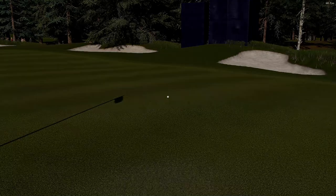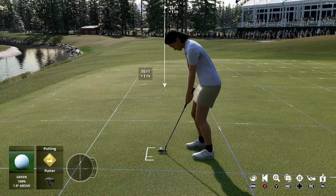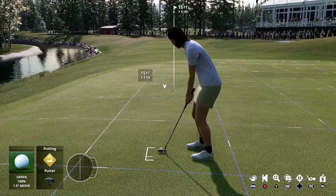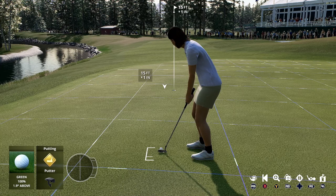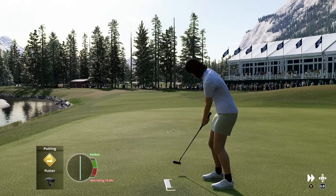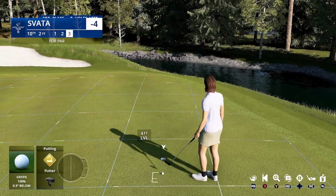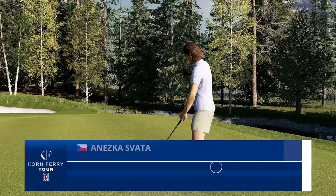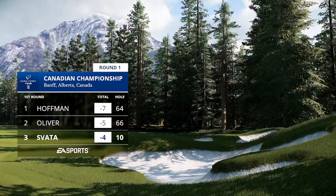Yeah, nicely done. Front right portion of the green and a look coming for birdie. 15 feet away. Got it there, but not quite on target. So that's in for par to start this backside. And she'll remain at 4 under par.